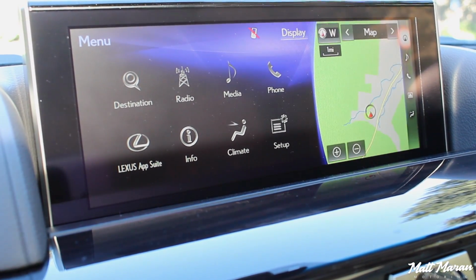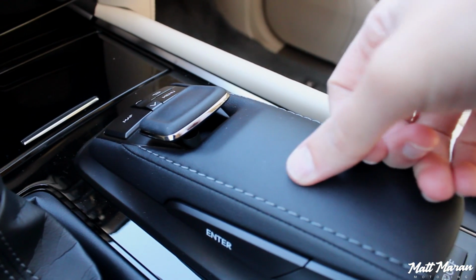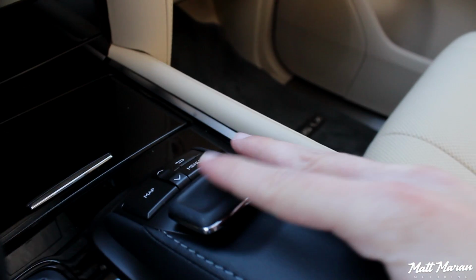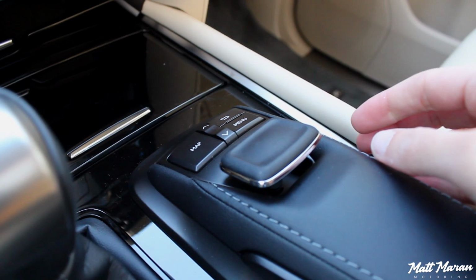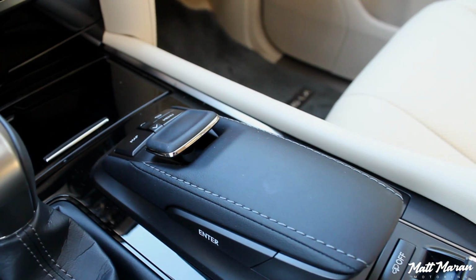You do have this little controller here that some people don't love. It's like a little mouse almost that you have to kind of use, but it also has force feedback so that it does help you to land on the different icons fairly easily. And it's one of those things that takes a little getting used to, but once you're used to it, it actually isn't too bad. So I don't mind that too much.